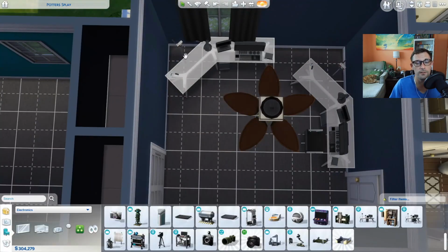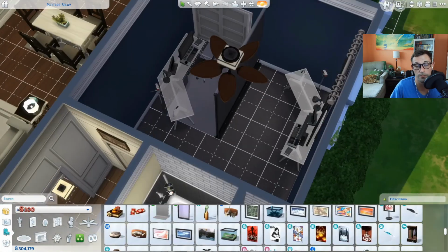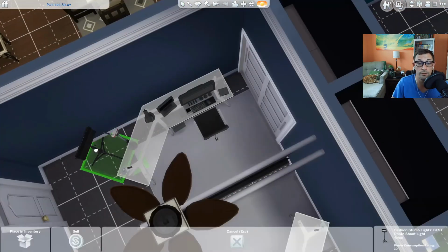Oh, so here we go. Here's the room for the 2 guys who stream and play video games. I messed around with this layout for a good 20 minutes. I edited some of it out because I couldn't figure out how to lay it out to where it would look good.